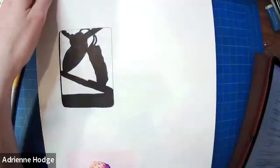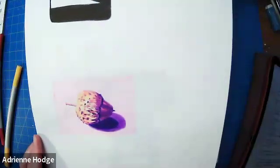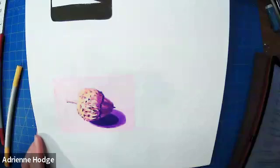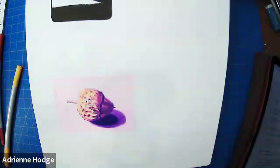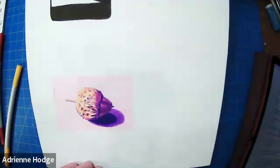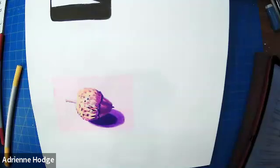And then the last prompt that I have for us to do together is number 12. It's the limited color nature study. And so we're going to choose 2 to 3 colors or multiple shades of each color. So I chose pink and purple, and then I got a little bit of this peachy orange color in there as well. And we're going to illustrate a leaf, a rock, or another object from nature using only these colors.